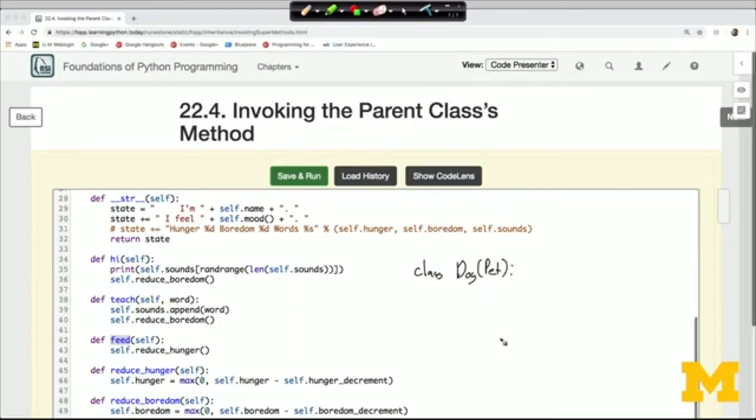Now let's suppose that whenever I fed my dog, I wanted it to both call this feed method, but then let's suppose that every dog instance also has a little extra message. So let's suppose that a dog says arf, thanks, whenever feed is called on that dog. So if I did def feed with self, and then let's say that I print out arf. Thanks.